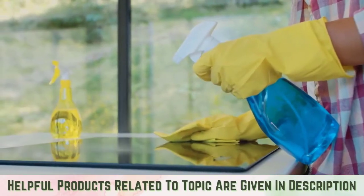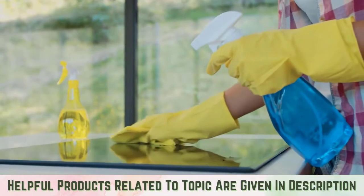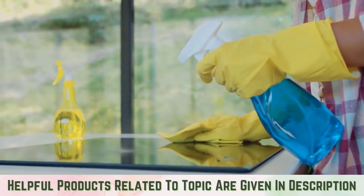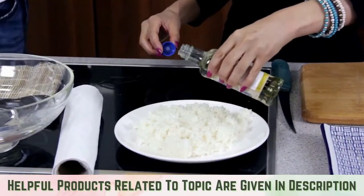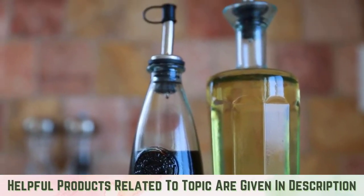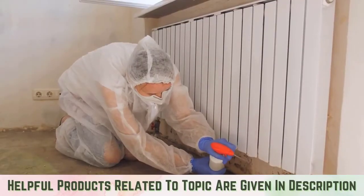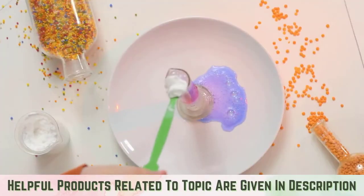Bleach is really harsh on surfaces, so be careful when using it, and make sure you don't leave behind any bleach residue as well. Wear protective gear to avoid irritating your skin and eyes when using it. Use at-home remedies. If you don't want to use a strong chemical like bleach, there are some at-home remedies you can try to get rid of those mold smells. Some DIY mold removal methods are vinegar and baking soda.